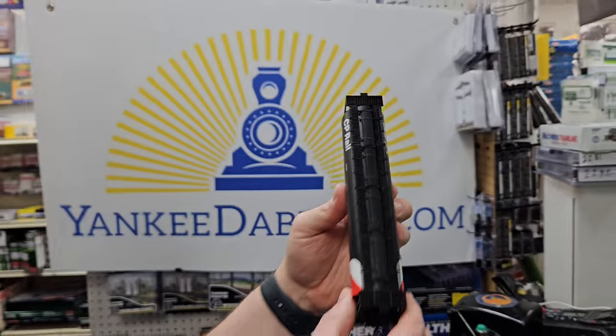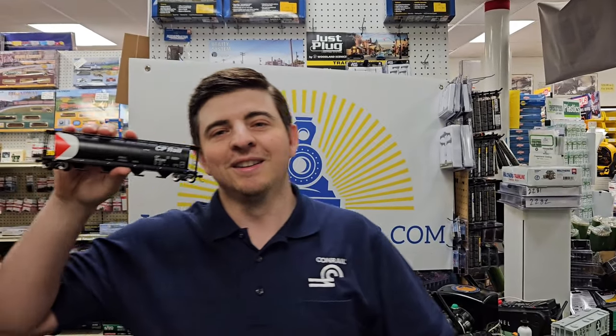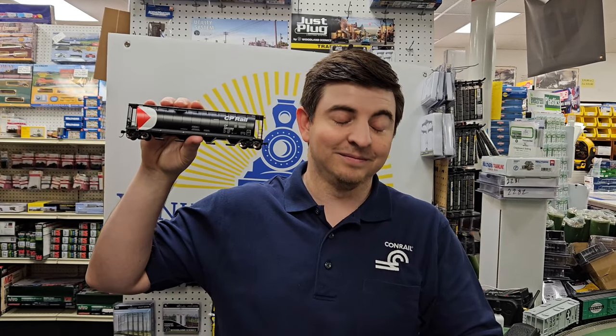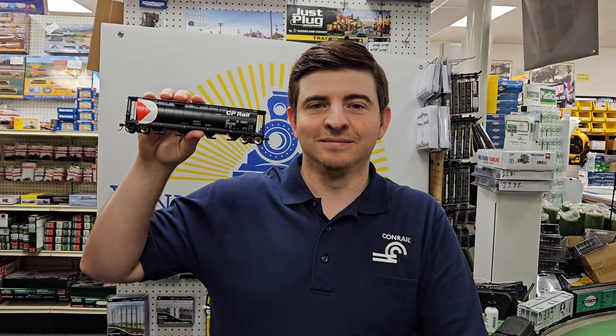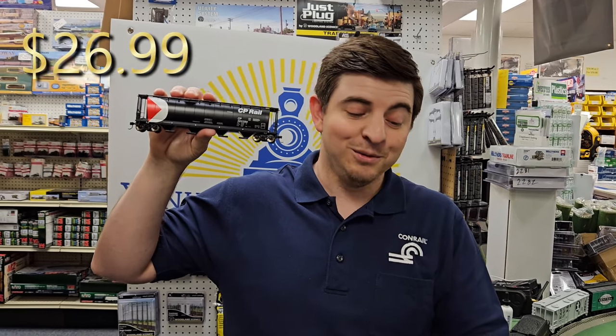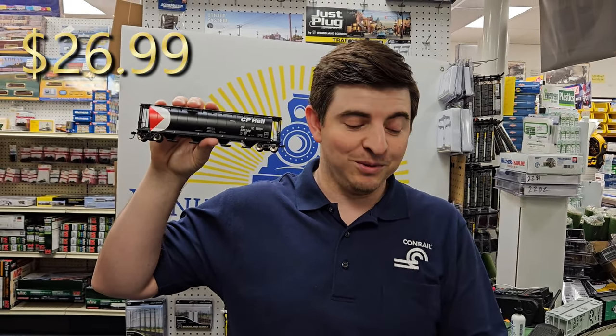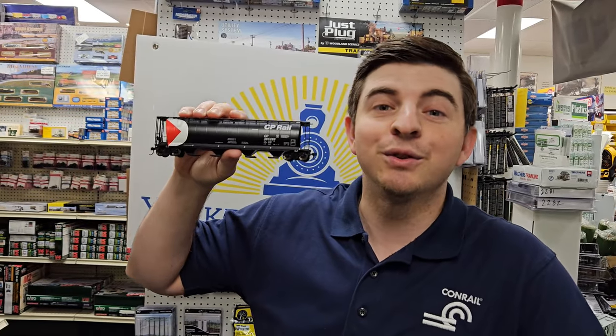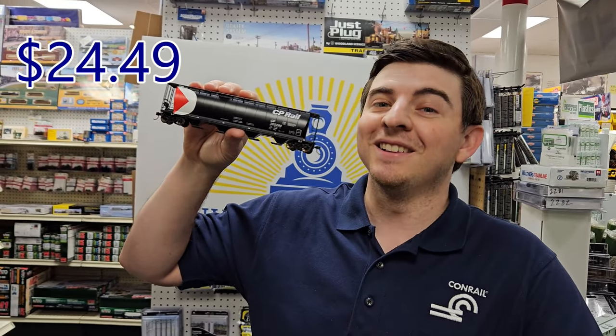And these are also going for a really nice price too. Engineer Hall, what do you think these things go for? You got me the last time. Yep. Nice looking car from Walthers. Very value. I'm going to say $26.99. Ooh, very close, Engineer Hall. So the retail value of this car is $34.98. We're selling it here at Yankee Dabbler for $24.49. Ooh. It's a good deal to get, especially if you want a whole bunch of hoppers.